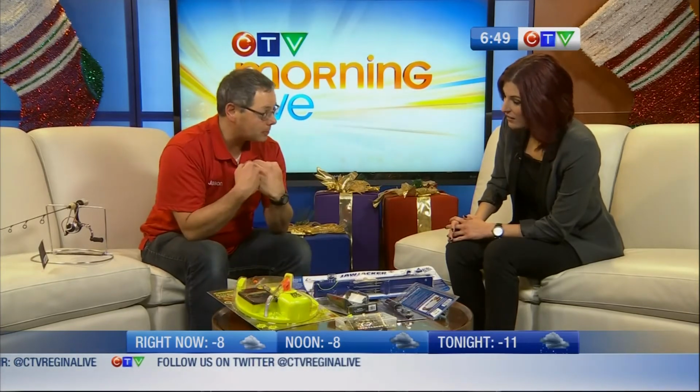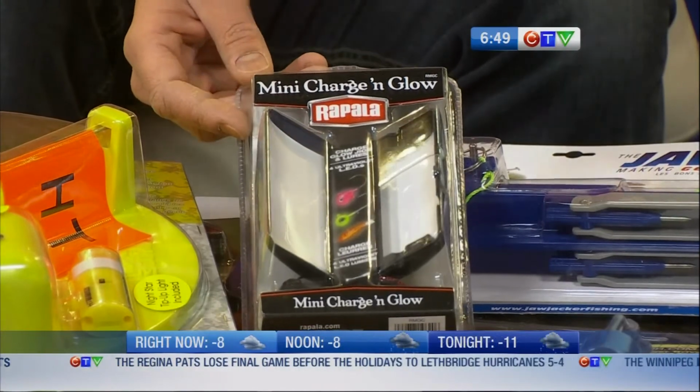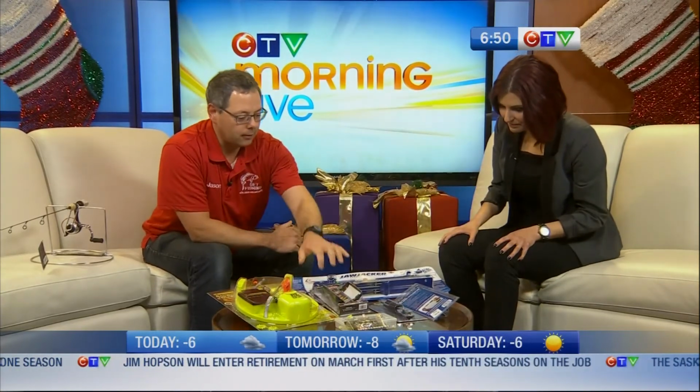A lot of folks, such as myself, use glow jigs at this time of year. And this is a mini charge light. So you put your jigs in there, snap it shut with batteries, and it's got a little light. Probably help you navigate out there too if it's a little darker, but that helps recharge your jigs. I love it. That is perfect. And I think the multi-tool too, stocking stuffers. I'm thinking bigger gifts, yes, let's wrap them, but those fit perfect in a stocking. Absolutely. Love that. And the lures do as well.